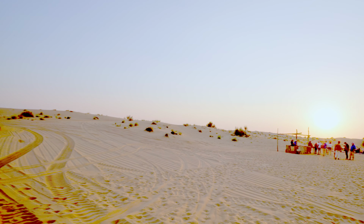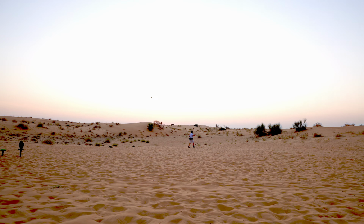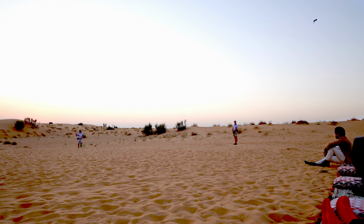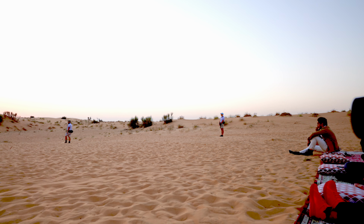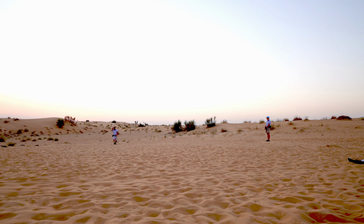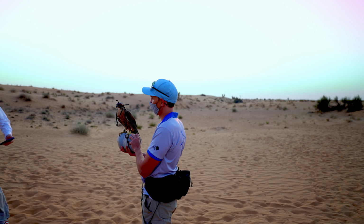We are at the Falcon presentation. Falcons are a huge part of the UAE and their traditional culture. So it looks like we're playing some sort of game. It's not a game. The falcon's just trying to catch and eat its food. Nomadic Arabs, they use them for hunting in the desert for food. He is demonstrating how the bird finds and grabs the leather.